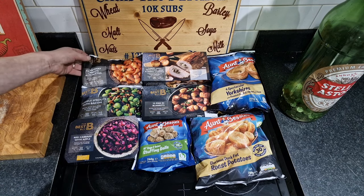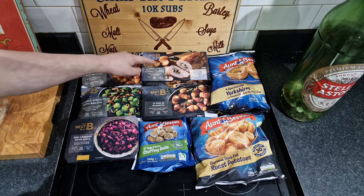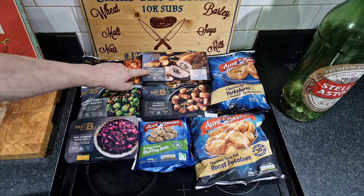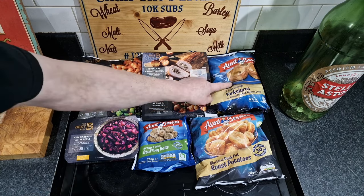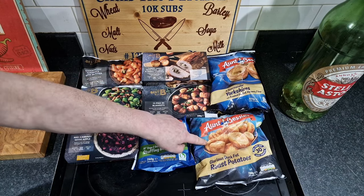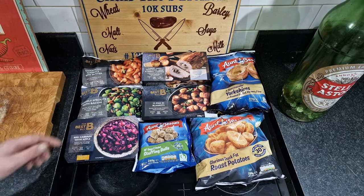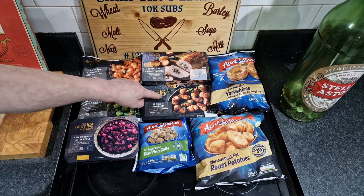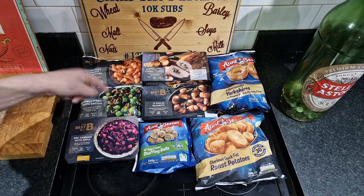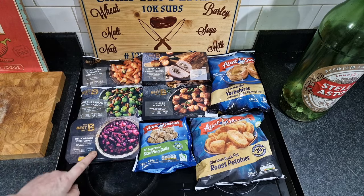We've got Chantenay carrots with butter. We've got a turkey joint, pork sage and onion stuffing. You had the option to have a glazed ham instead. You've got your Aunt Bessie's Yorkshire puddings, because I'm looking at them at the same time, Aunt Bessie's roast potatoes, Aunt Bessie's stuffing balls. We've got 12 pigs in blankets, Brussels sprouts with bacon, and we've got red cabbage with apple.